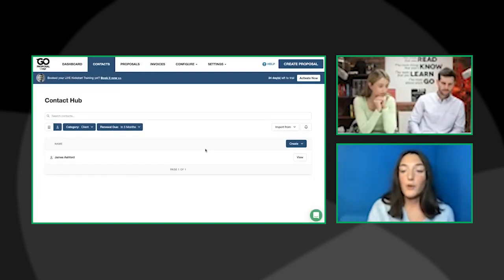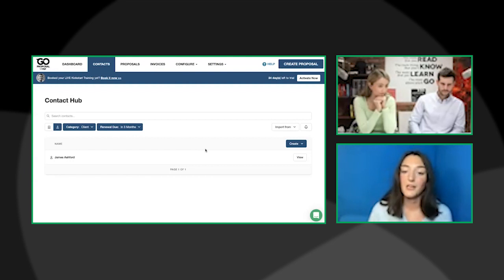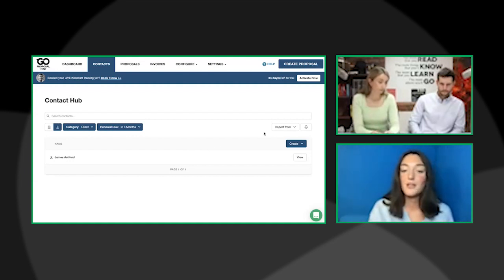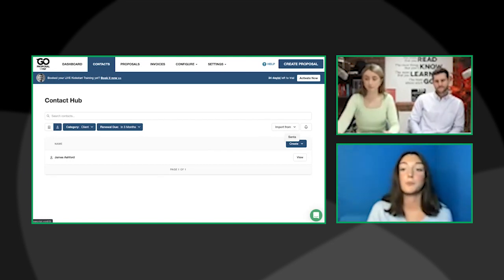We know that a lot of you are using practice management integrations like Carbon, Centre, Accountancy Manager. And we know it can be really difficult having multiple data entry points across different pieces of software. So another great thing you can do is import your contacts from whichever integrations you're connected up to. So if you're connected with Carbon or Centre, we can import from Centre. And what that's going to do is just import all of the prospects and clients to the contact hub.